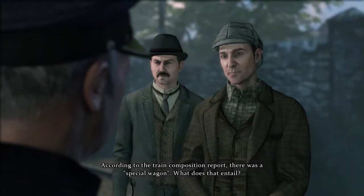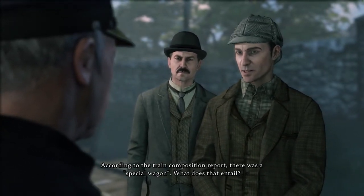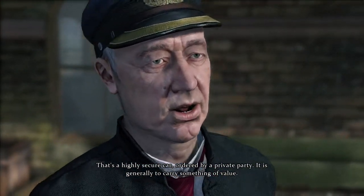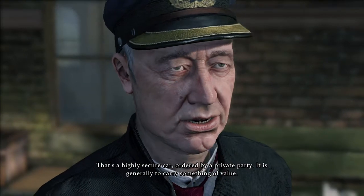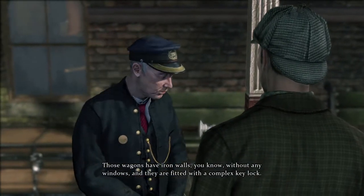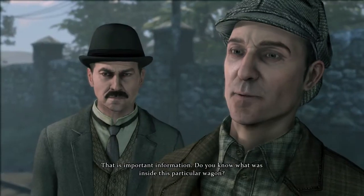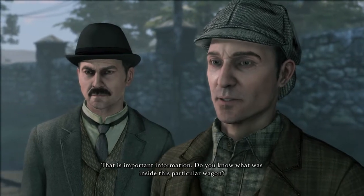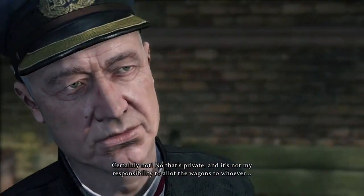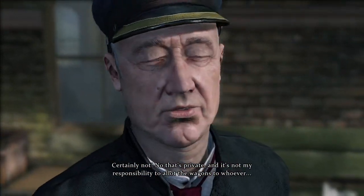According to the train composition report, there was a special wagon. What does that entail? That's a highly secure car, ordered by a private party. It is generally to carry something of value. Those wagons have iron walls, you know, without any windows. And they're fitted with a complex key lock. That is important information. Do you know what was inside this particular wagon? Certainly not. No, that's private. And it's not my responsibility to allot the wagons to whoever.